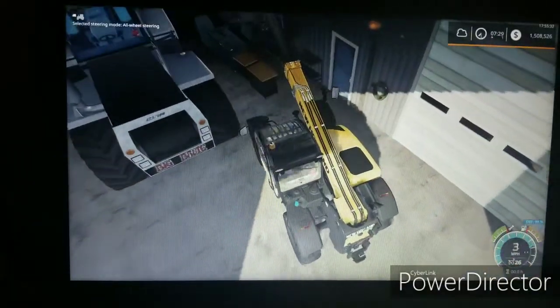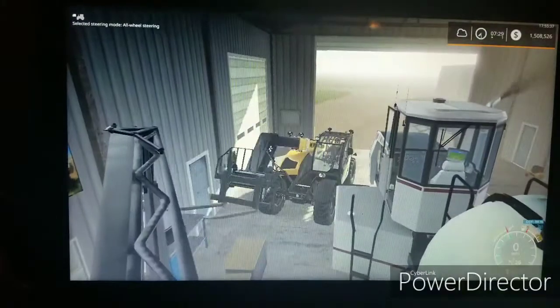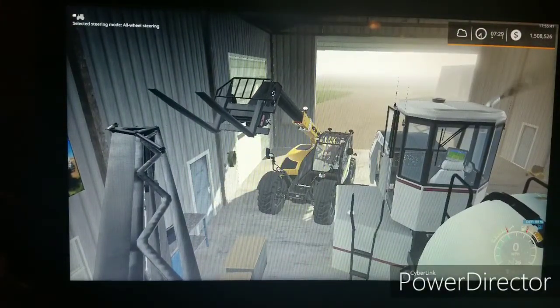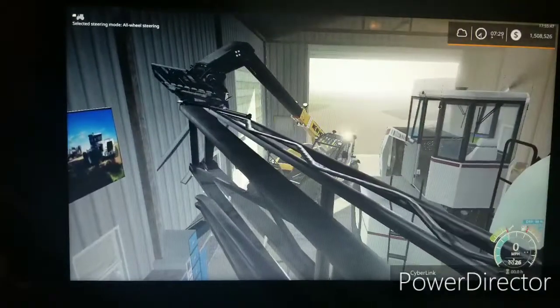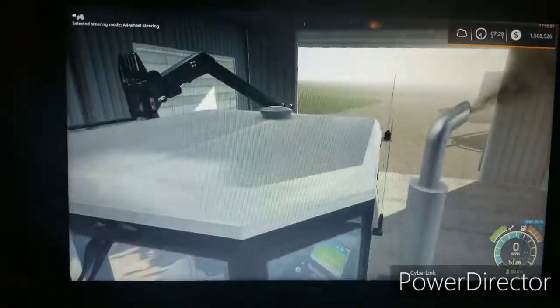And let's park this like that, and then bring that up and bring that like that, and then this. Whoa! Physics, please.